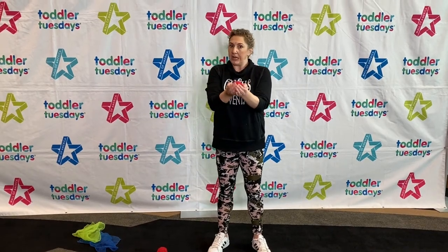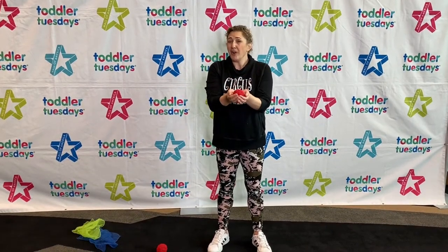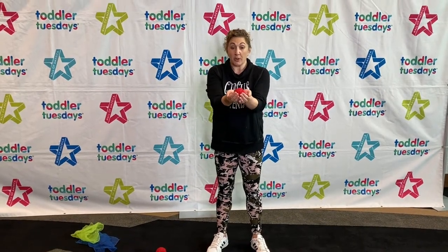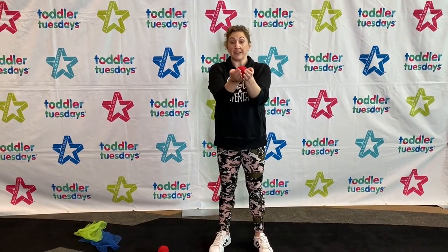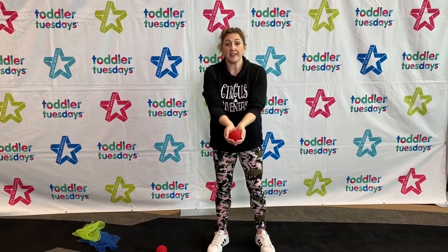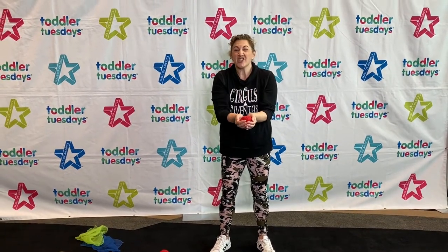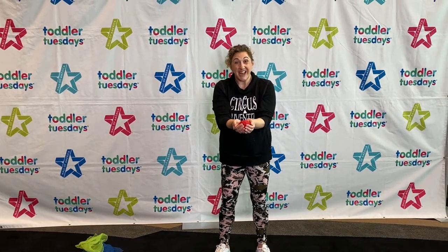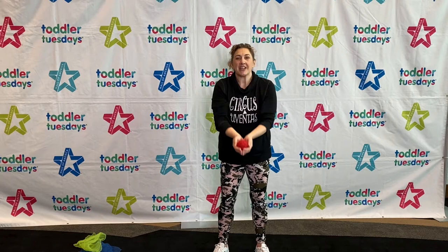Now we have to be very careful with our frog. Our frog, Reginald loves to fly, but he does not like to fall. So we're gonna put Reginald, or whatever your frog's name is, in both hands, and you're gonna toss it up and catch it. So he just likes to fly a little bit, right? Toss it up, catch it. Good job, both hands. Toss it, catch it.